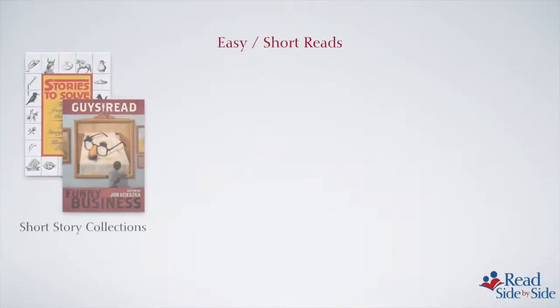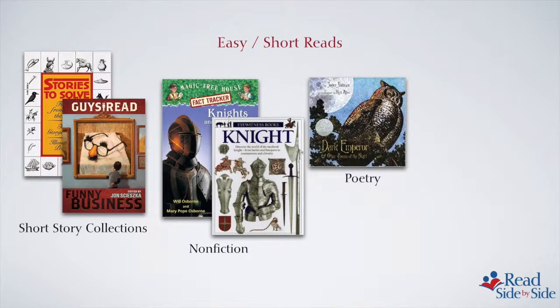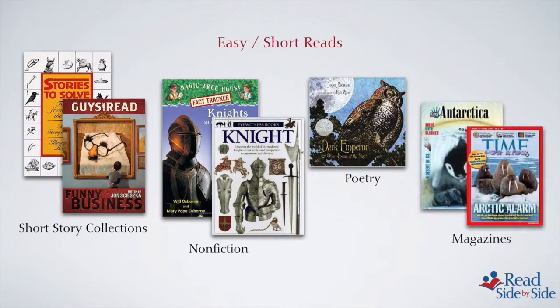Let's talk about easy reads. There will be many times across the course of a school day or at home when students only have 5 to 10 minute time blocks for reading. Make sure to have your classroom library stocked with short text. Teach students that when time is short, good readers pick up quick reads. Short story collections, nonfiction, poetry, and classroom magazines are all great options for students.